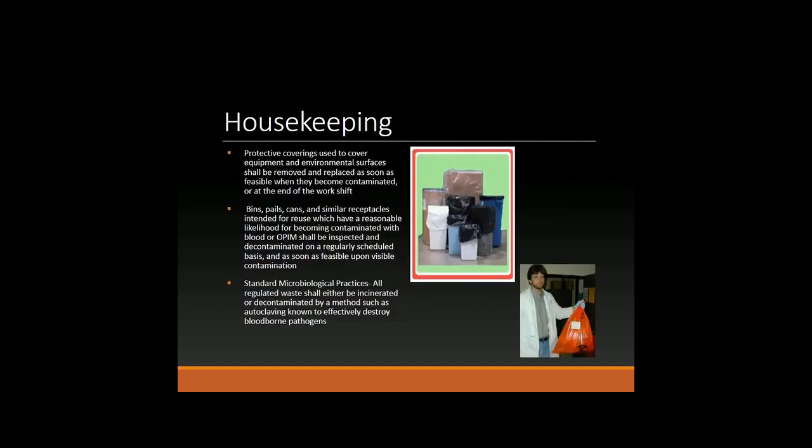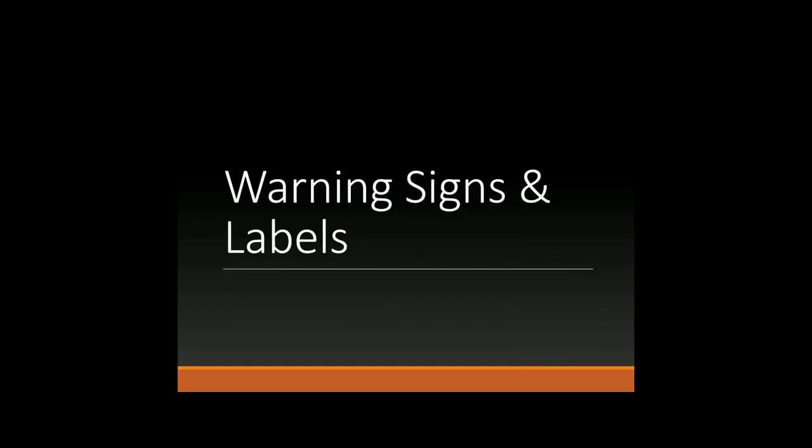Housekeeping. Protective coverings used to cover equipment and environmental surfaces shall be removed and replaced as soon as feasible when they become contaminated or at the end of the work shift. Bins, pails, cans, and similar receptacles intended for reuse which have a reasonable likelihood for becoming contaminated with blood or OPIM shall be inspected and decontaminated on a regularly scheduled basis, and as soon as feasible upon visible contamination. Regulated waste shall either be incinerated or decontaminated by a method such as autoclaving known to effectively destroy blood-borne pathogens. Warning signs and labels.